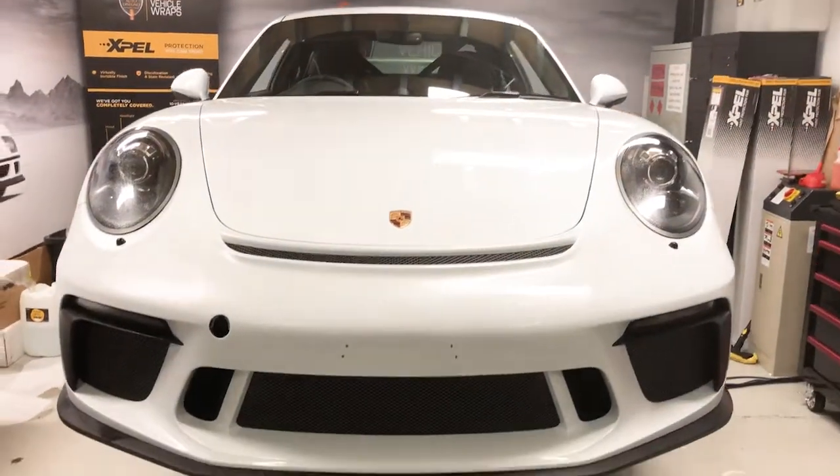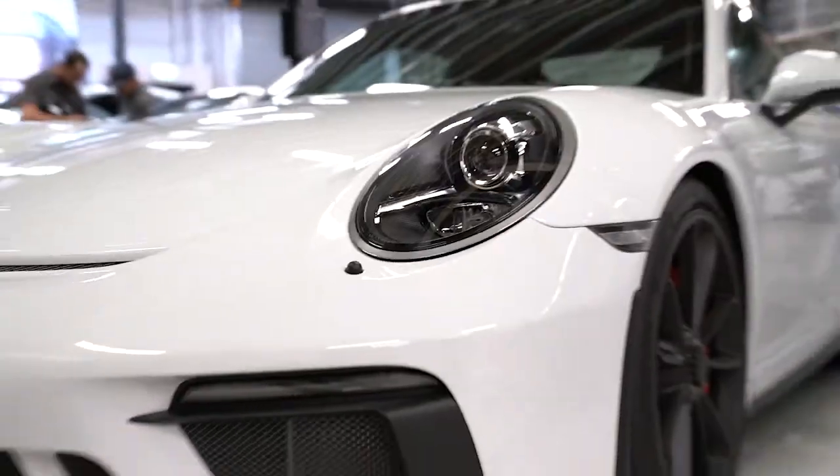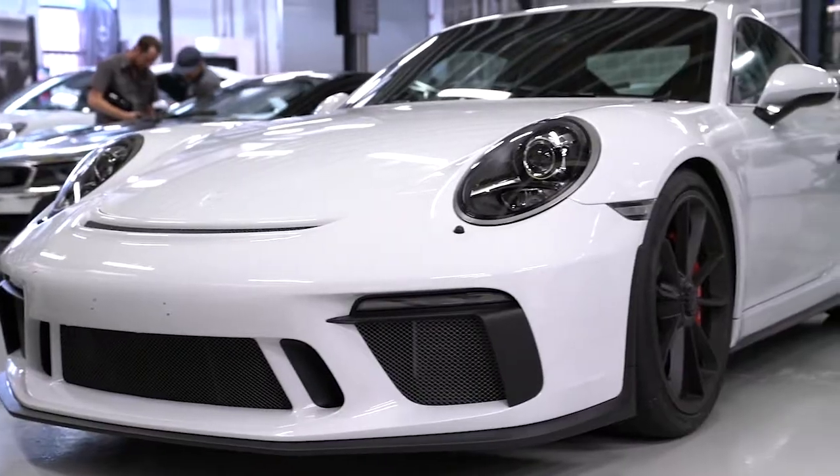We've also had a beautiful white GT3 come into us from Porsche, straight from the factory, fully wrapped in paint protection film, which is going to give it some amazing, outstanding protection for all those track days and things that the client is hopefully going to do with it.